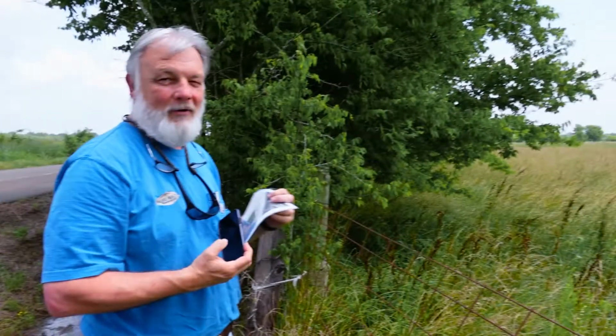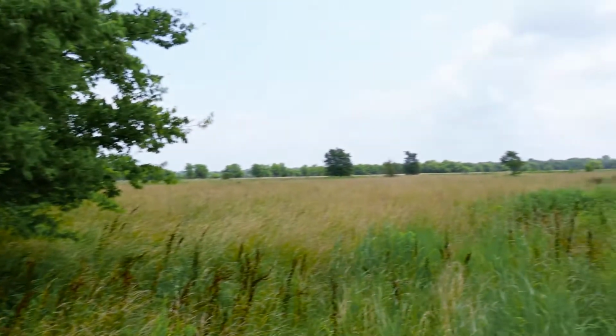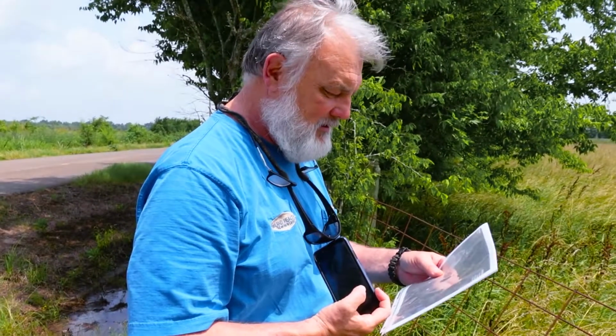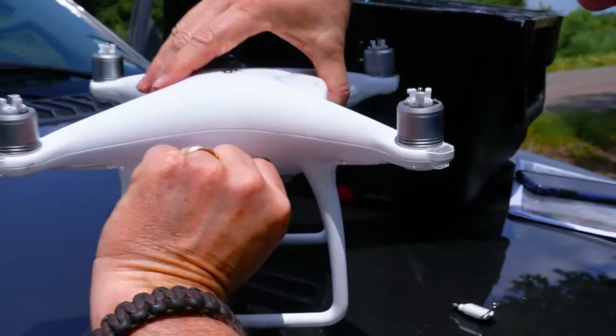Well, we've got out of the timberland. Now we're here in the great big river bottom, mostly ag ground, and has not been maintained, but road frontage and available power. Somebody'd be interested in it. We get this on the market.